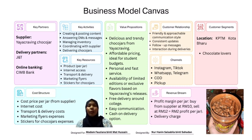So now let's look at the cost structure for this business. The main expense is the cost of the choco jar itself, which is 10 ringgit that we pay per jar to the supplier. And then the other costs for this business include internet fees, transportation costs for deliveries, printing flyers, and producing branding materials like stickers. I try to keep these operations lean, and by managing my budget carefully, I ensure the business remains profitable even at a small scale.